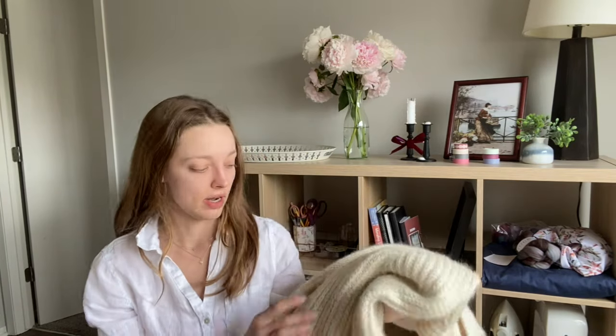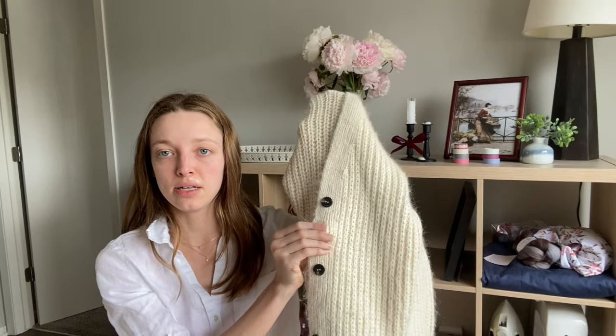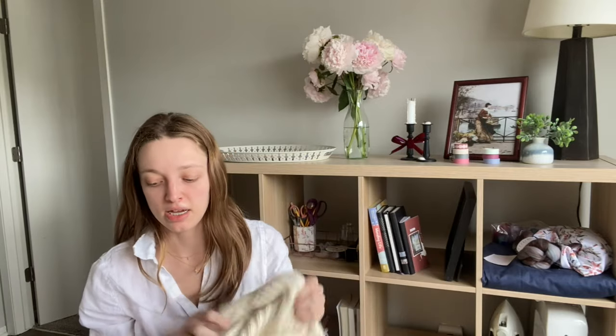Let's see, I have my notes. I knitted this on US size 8 needles for the body, and then it also has you use US size 6 needles for the button band at the same time, which I found to be a little bit fiddly and didn't really enjoy doing, but it worked out really well, so you know, who knows.